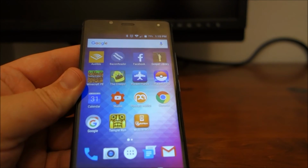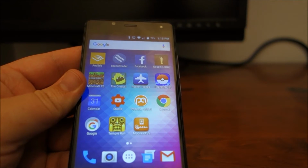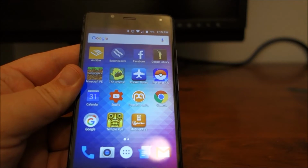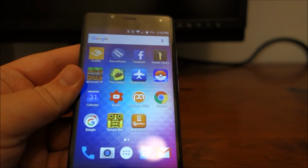I think my Lumia 640 has a better camera. My LG K7 has a very similar camera. This one might be slightly better than that. I think they're all 8 megapixel.